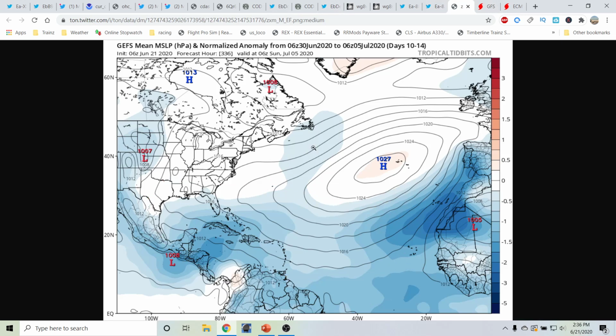And this is what we look at going forward with time. Does this model make sense? The short answer is yes. The model makes a ton of sense given what we've seen in other model guidance, given what we are expecting, the overall pattern, the overall trends over the last several weeks. The solution makes sense.